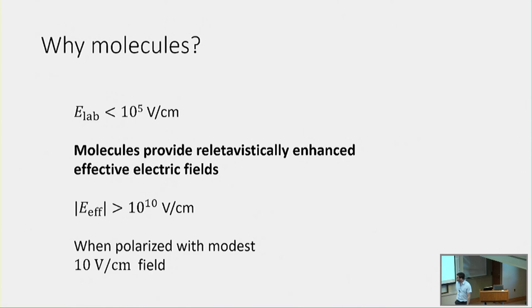So why should we use molecules? Well, we already had plenty of motivation for this. It's because, through relativistic enhancement in specific molecules, we can get effective electric fields on the order of tens of gigavolts per centimeter, which is much larger than anything that we can create in the lab. And this is all when we apply a very modest electric field to them.